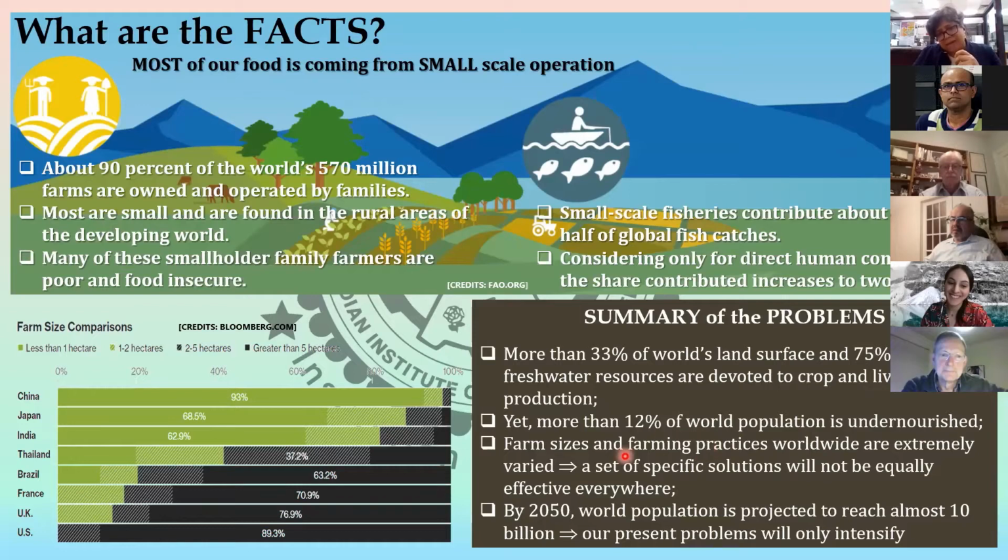And then at the same time, 12% of our world population is still undernourished. And yet, as I'm showing over here, about 90% of the entire world farming operation is run by families. So they are small-scale owners of land, and they are producing almost 2/3 of our global agricultural products, like all the food and everything.